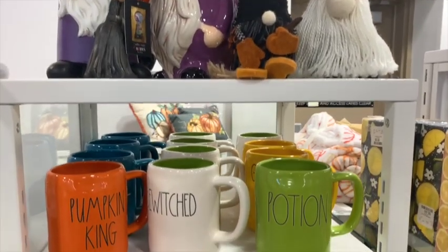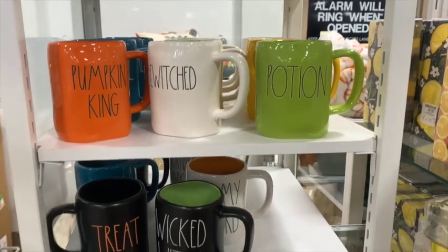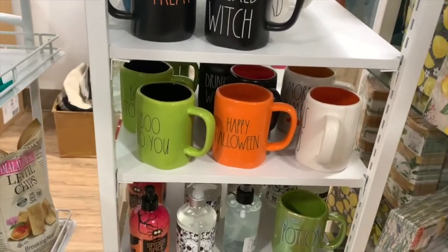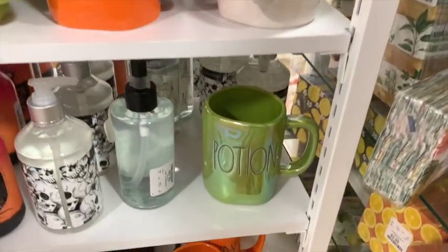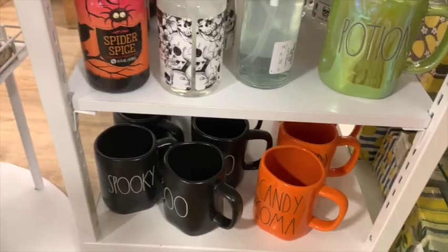Over here at checkout, and there's some more mugs. There's Pumpkin King, there's Bewitched, there's Potion, there's Treat, Wicked Witch, Happy Halloween. They have a ton. There's the Iridescent. This one I absolutely love, and I picked that one up for myself. That one says Potion, Candy Coma, and Spooky.